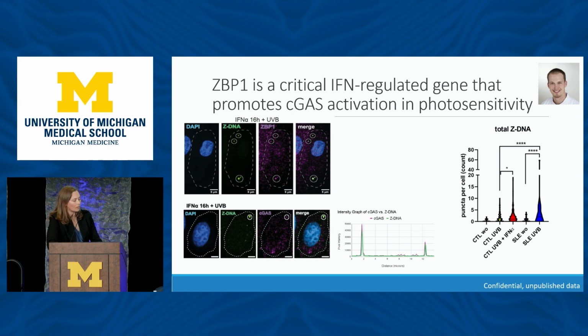And if we compare healthy control and lupus keratinocytes and look at where the zDNA is going in the cell, again, after UV, you see some of this zDNA puncta forming even in healthy controls, but when you prime with interferon, you see a lot, and when you have lupus, you don't even need to prime with interferon. They just really robustly upregulate the zDNA formation.